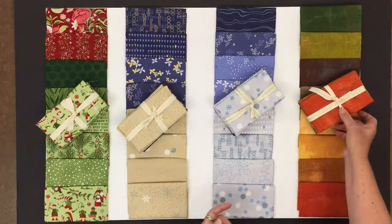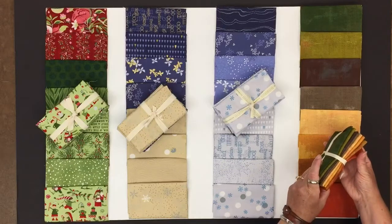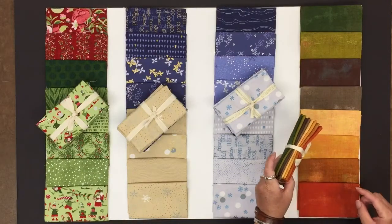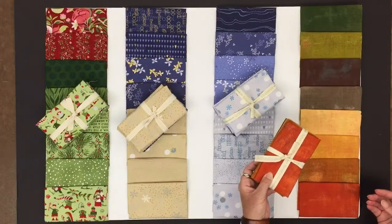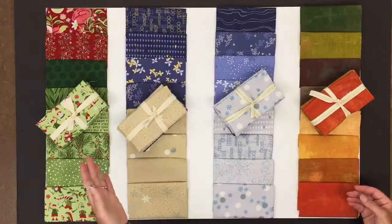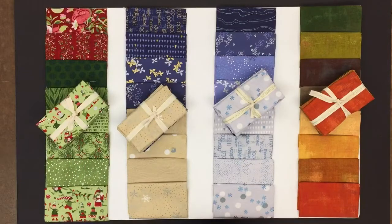And lastly, we have a grunge offering. Can never go wrong with grunge. And this inspiration was the sunflowers that are blooming in August in southeastern Wisconsin. Whether you choose one with your membership or more, and if you're not in club, feel free to come into the shop to choose any of your bundles. Bundles are available for $13 a piece.